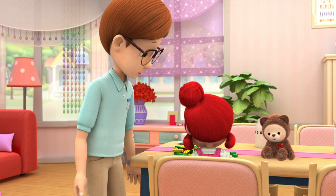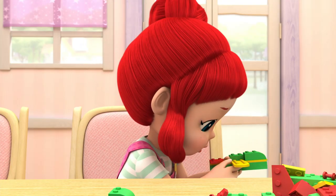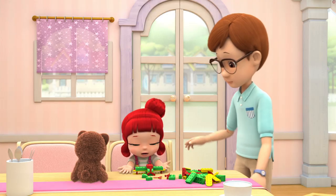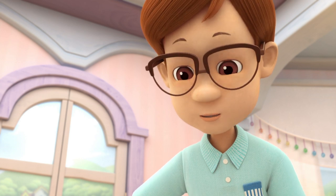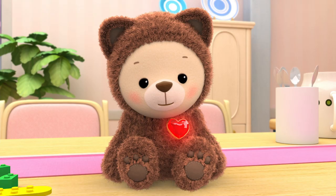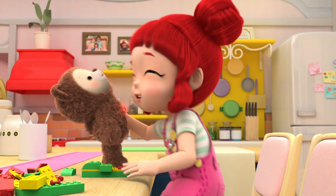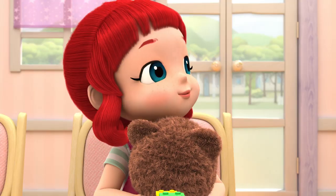Is everything all right, Ruby? I'm trying to make an airplane, but... Ugh! It's just not working! It's okay, Ruby. Just take a breath. Stay calm, keep focused. Okay. Huh? But I think I'll take a little break and work on it later. Sure, sweetheart.